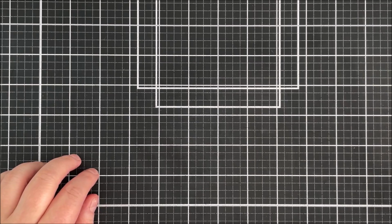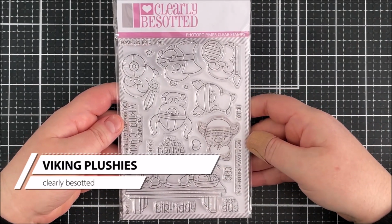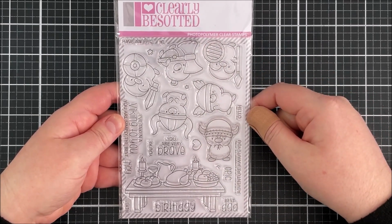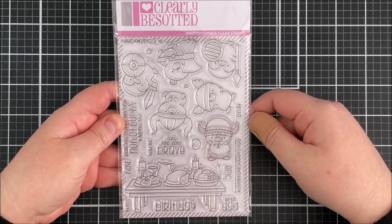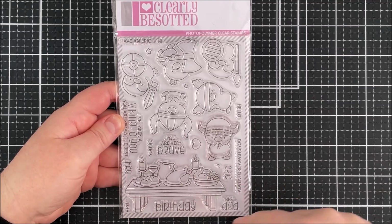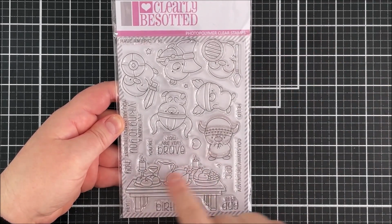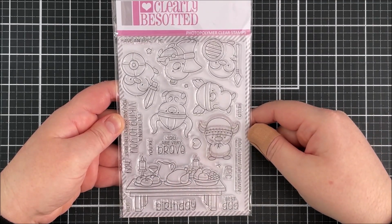And then last but not least is the Viking Plushies set. So again, a really fun set. You've got these bears here and the penguins being Vikings. And then you've also got the feasting table there as well. So they could be eating from the table, or you can have them separately as well. And again, I think this would work well with other images. And then again, some fun sentiments.